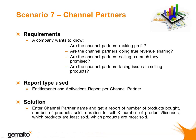From the other side of the fence, the other major issue was complaints from the channel partners about problems selling the products. Quite often they wanted to know, was the market saturated? The hot product of the last year suddenly isn't doing so well this year. Were customers already tied to another channel partner? That cropped up a lot. So information on what a channel partner is doing is so important, and it benefits everyone, especially if you can track that in your EMS with entitlement or activation reports per channel partner.